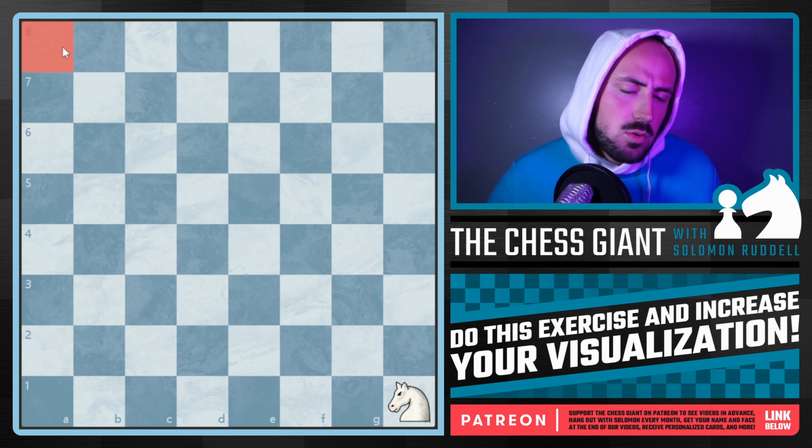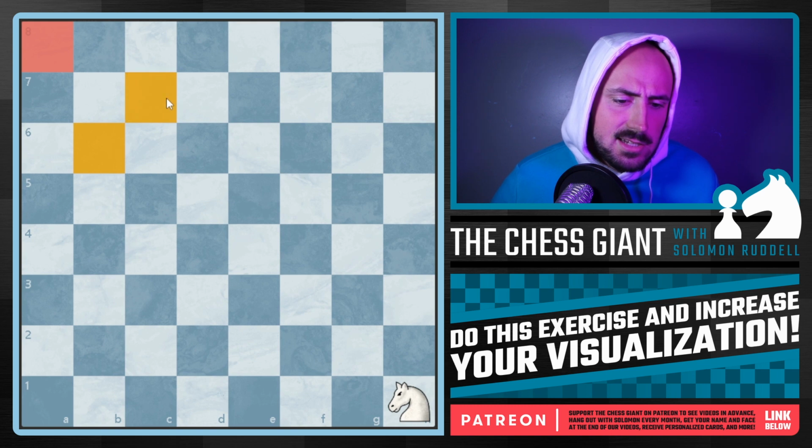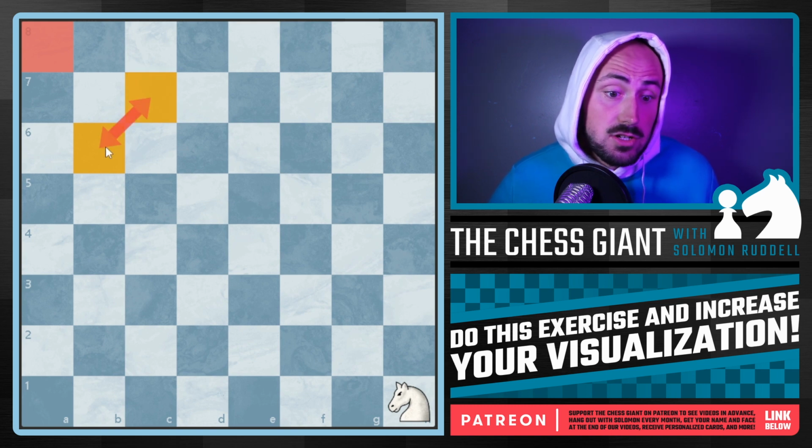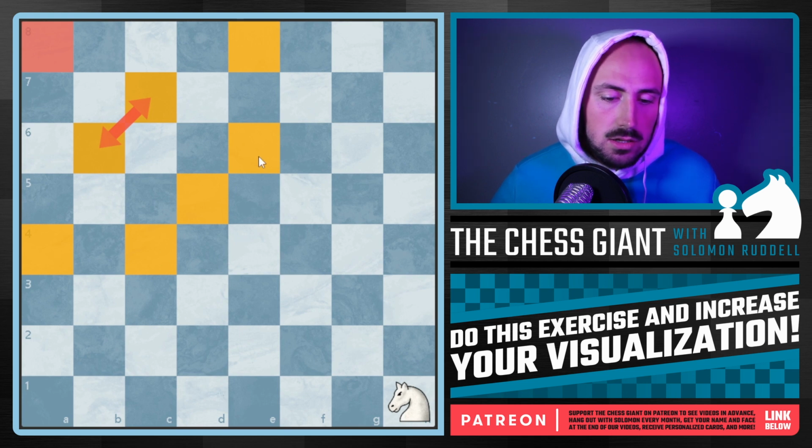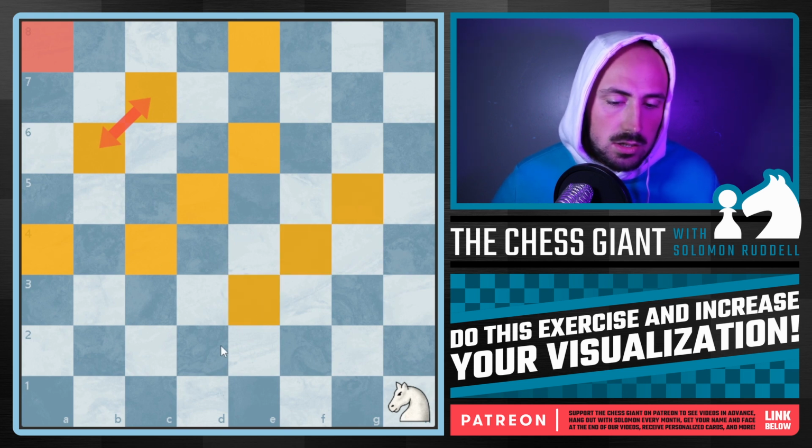You can go, well, what square can hit this? Well, only these 2, right? My knight's going to have to come here eventually. There's no choice. What squares hit these guys? Well, these are the squares that hit them, right? There's no other squares that hit these 2, right? Well, what squares hit those? Well, okay, we can look at these, right? Those hit them, this hits them, that hits them. There's a lot of squares here.